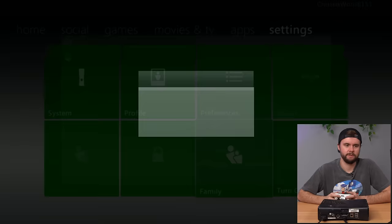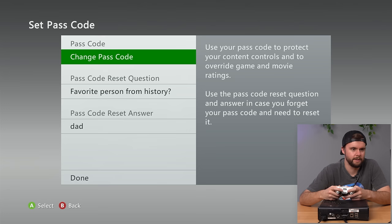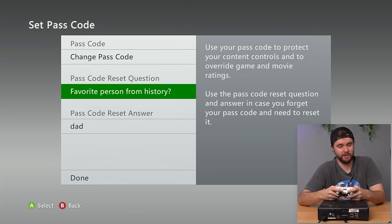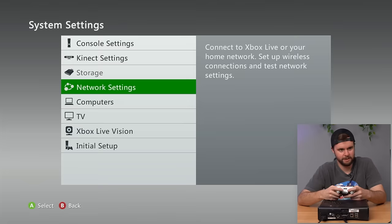So let me try this. Dude, you can't make this up. Every time, the code is something easy. Like it was just the right trigger four times. That's all it was. Dude, I'm checking out the passcode reset question and it's, what's your favorite person from history? And the answer is dad. What are the chances this person actually has like a really famous dad from history? Like a George Washington, I don't know. Well, cool, that was easy enough.